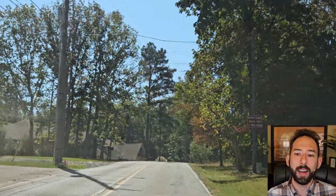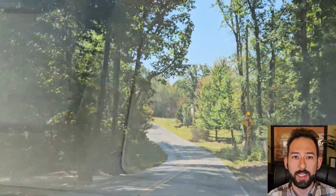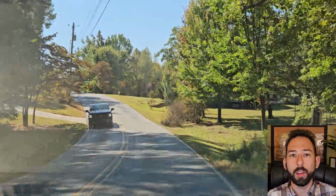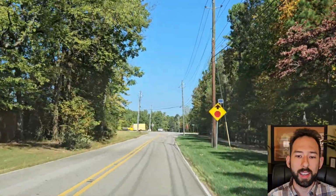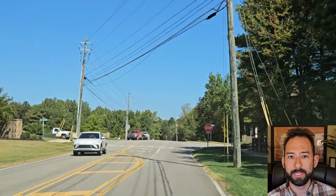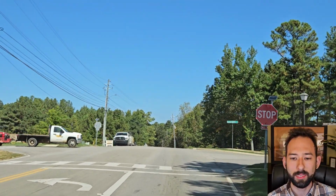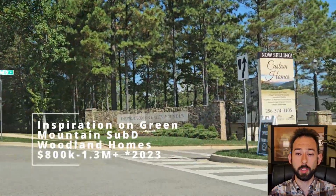But once you get to the top of the mountain here, they have all these different subdivisions built up. Woodland Homes has several of them. And the two that we looked at on this day were Woodland Homes subdivisions, but they're gorgeous houses, gorgeous areas, and a lot of custom options there. So yeah, up here, you keep going, eventually you go to Green Mountain.